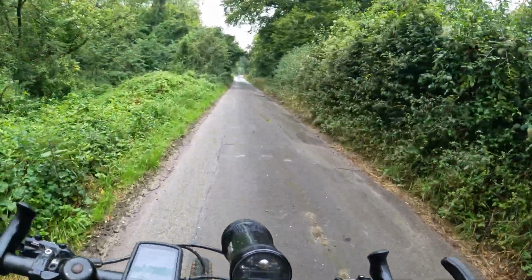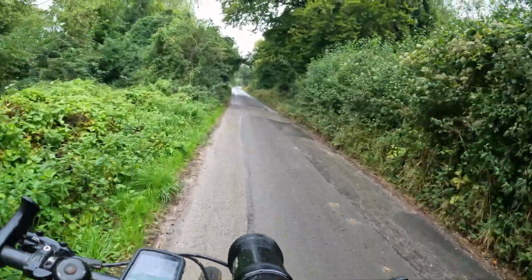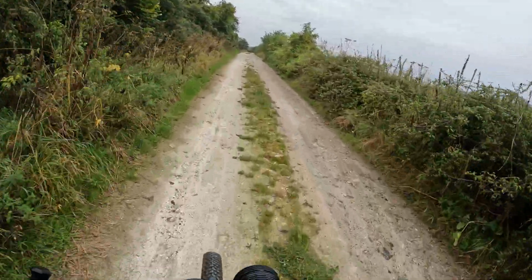Onto this fairly steep road climb up onto the South Downs. Well, we'll join the South Down Way all the way back more or less to Winchester. Here we are then, South Down Way.